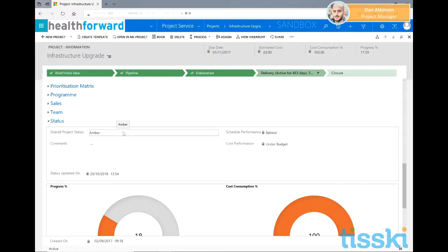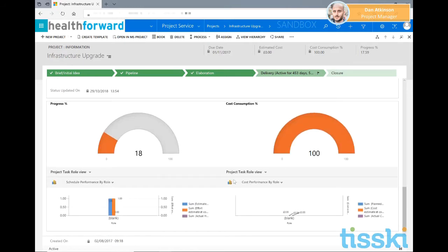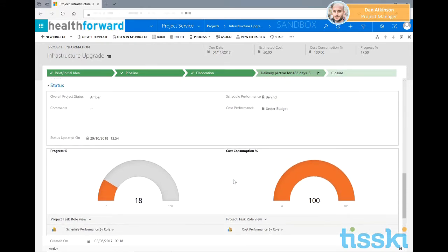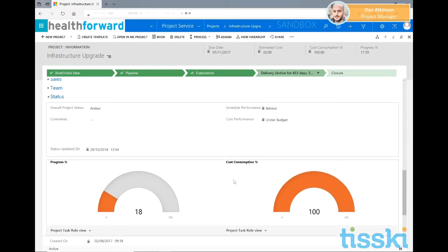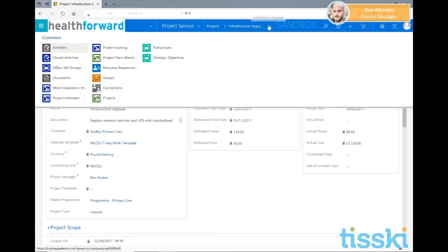and then our status view, which, as we saw earlier, we can track our RAG status of the project, and also automatically calculated our performance against schedule and cost on the project. As you can see, we're currently on this project behind schedule but under budget. We can also see that in a graphical form with a bit more detail, and then an overview of our resourcing and scheduling across the project. So very high level front page information there at the project manager's fingertips.